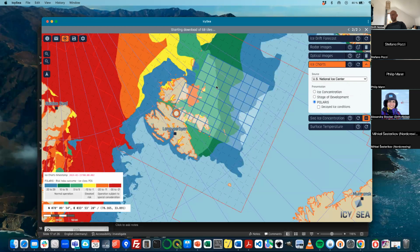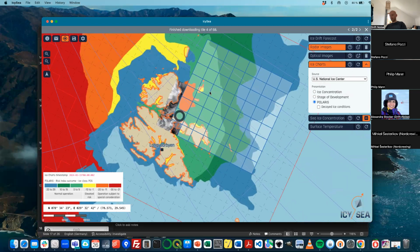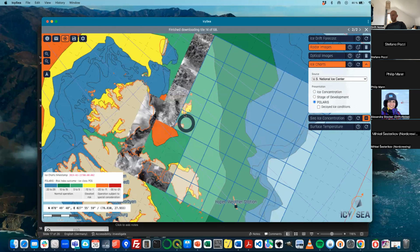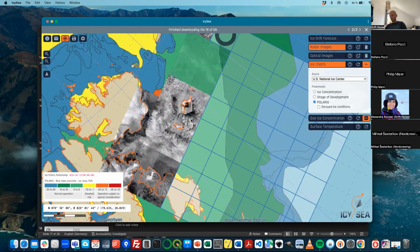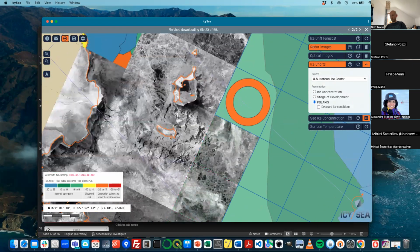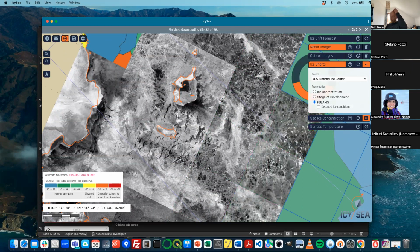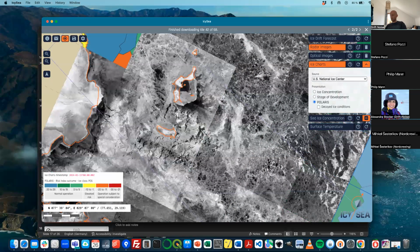And then in addition to knowing what an area looks like generally, you can also look at more detailed images of individual ice floes, open water areas, that sort of thing. So you go from lower spatial resolution really to the highest that's available at the moment.